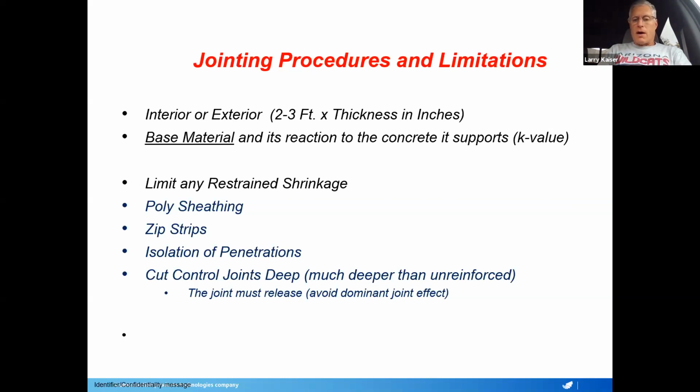Poly sheeting, it's always good to put that on the subgrade and let the concrete free shrink and then reduce any of that constraint. Zip strips around the exterior, making sure it doesn't grab a hold of the wall. Okay. Isolations by penetrations, any type of drains or something like that. You want to make sure that you isolate around that so the concrete can free shrink around it.